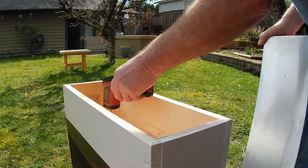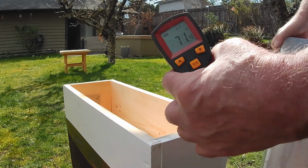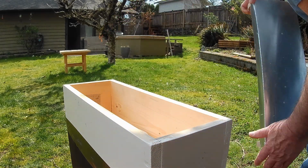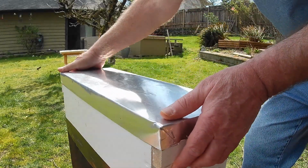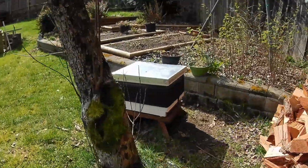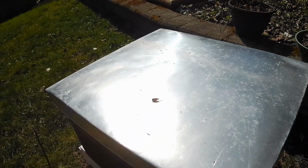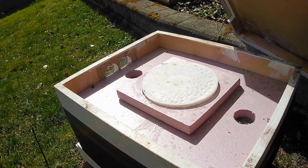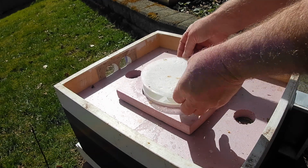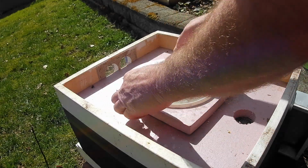I just wanted to take a temperature. 71 Fahrenheit. So they are managing to keep that box warm. So I want to check the feeder in this one. You can see the moisture on that lid. Oh, they still got some. I'm just going to leave that one as it is too.